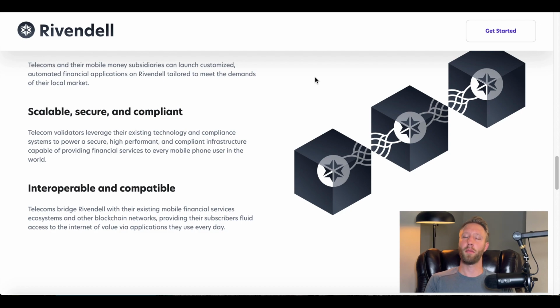And so this company has already had some compliance. They have been passed by the Nebraskan government as well, and so they can be a digital bank there. And so I think they are taking the right steps and doing the right things to be very successful in the future.